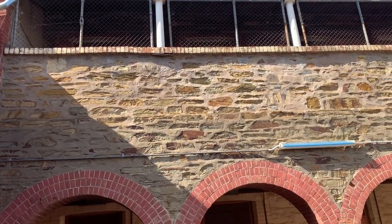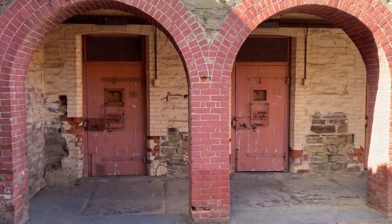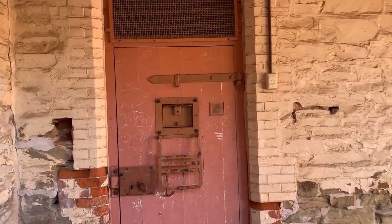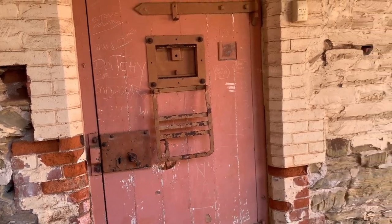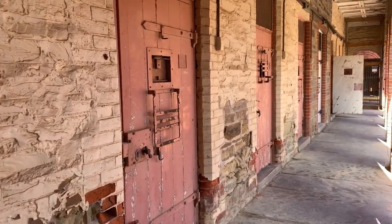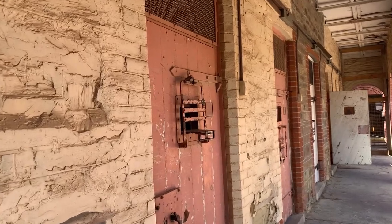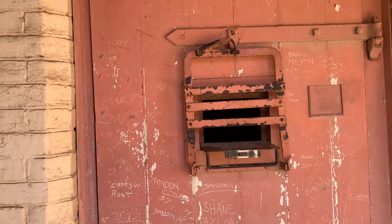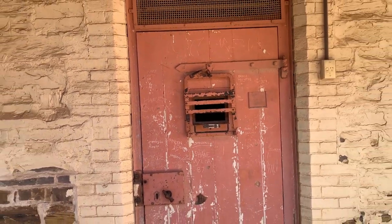There is also another compound on this side, guys. You can notice this building is a very old building with a lot of damages. The doors of these cells are having a small opening on the top to talk and give food to the prisoners. And most part of the door and lock are rusted very badly.